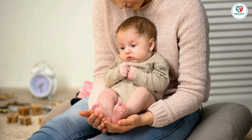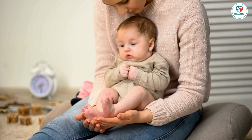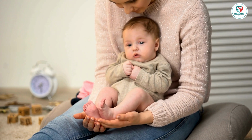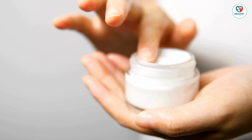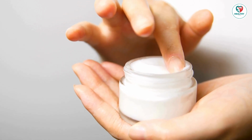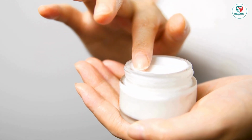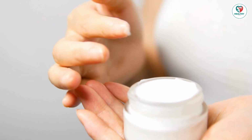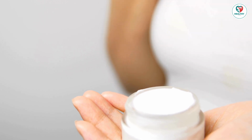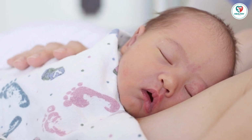Limit bathing. Resist the urge to bathe your baby frequently. Bathing more than 3 times per week during the first year can strip away the natural oils that protect your baby's skin, leading to dryness and vulnerability to rashes, including eczema. For the first month, a sponge bath 2 or 3 times a week is sufficient. Focus on cleaning your baby's mouth and diaper area in between.